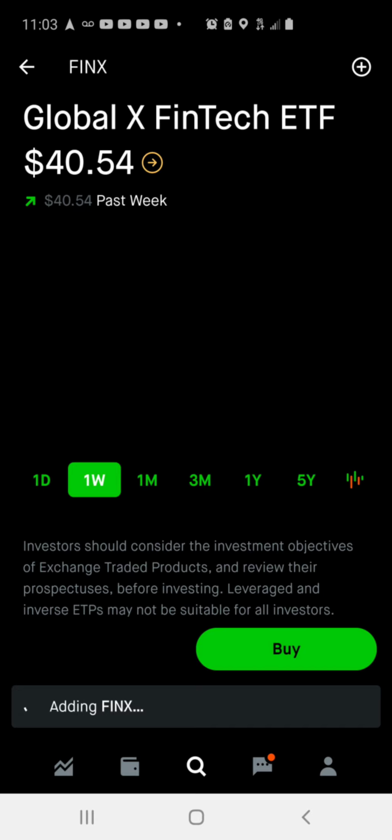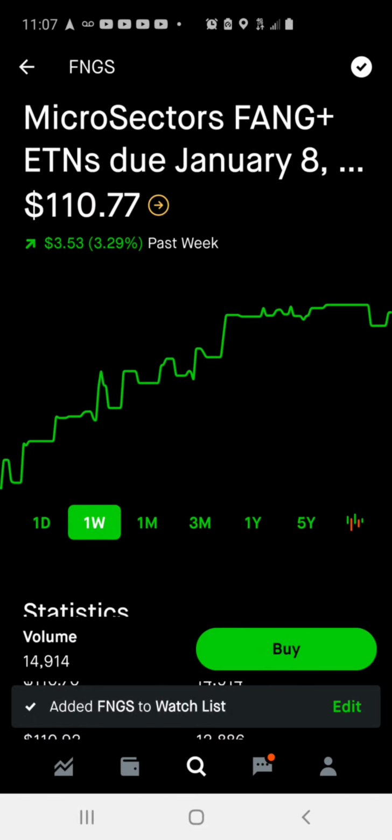And this is going to track the best fintech companies in the world. The best financial technology producers and the ones that provide the best technology service. They're all going to be in this ETF worldwide, and you're going to get a nice little pay for holding it and some steady growth.